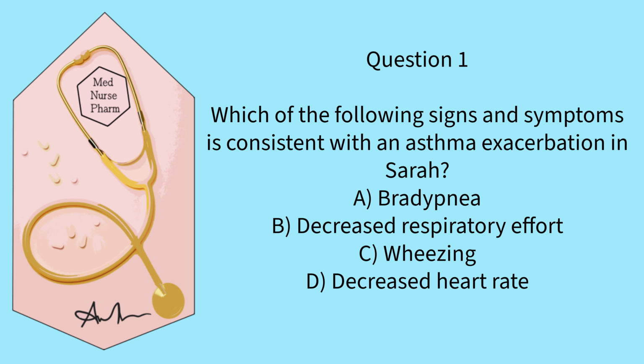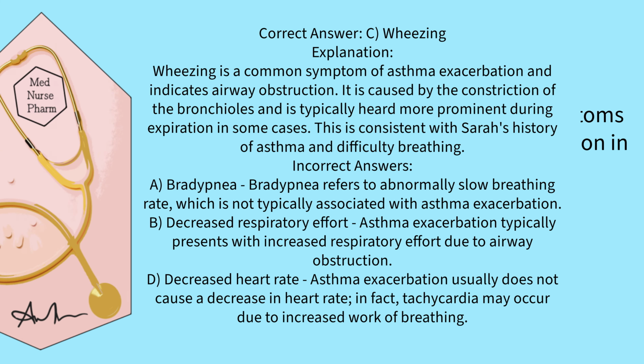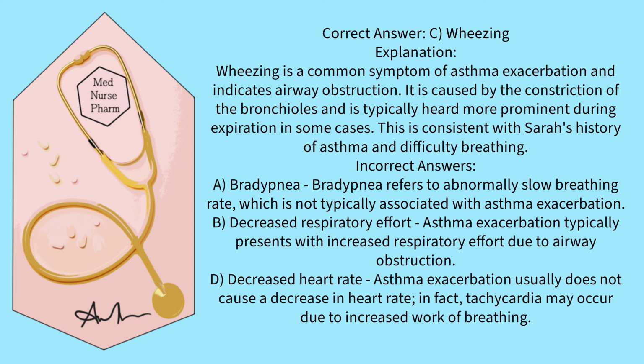Question 1. Which of the following signs and symptoms is consistent with an asthma exacerbation in Sarah? Bradypnea, decreased respiratory effort, wheezing, decreased heart rate. Pause the video and select your answer. If you chose option C, you are correct.